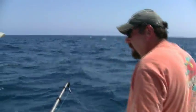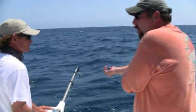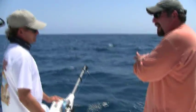Of the boat a little bit wider, and typically we pull these for sails and any type of billfish, but they work for everything. Now, these dolphins are right behind the boat. How far back do you put them?